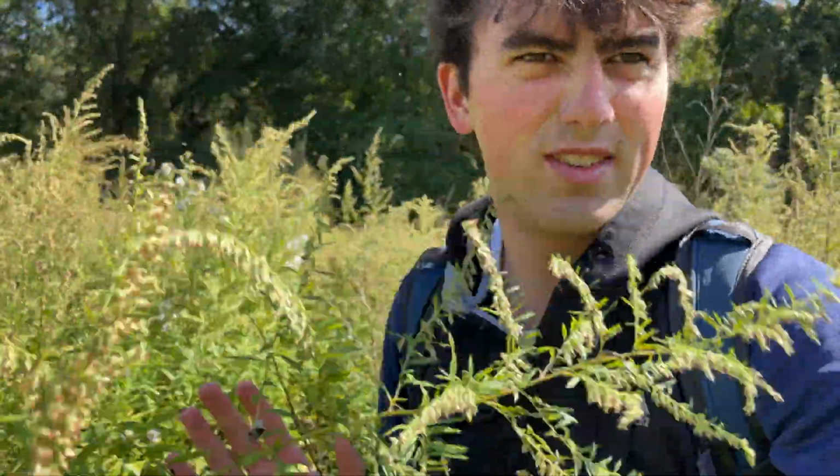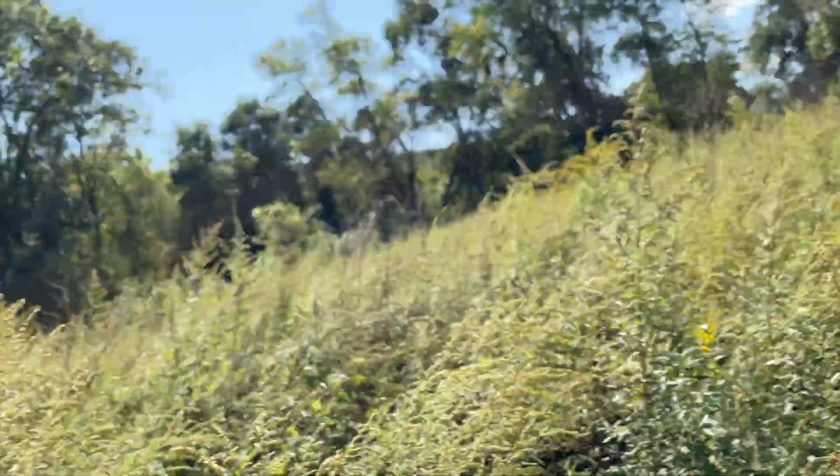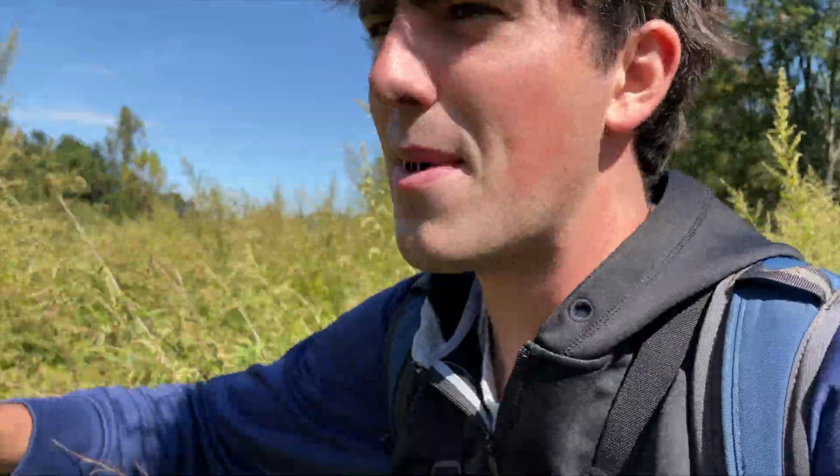Trout fishing is by far my favorite kind of fishing because it forces you to explore off the beaten path kind of spots, kind of like this. Trust me, there's a stream somewhere in this direction. I'm out here for the whole day.